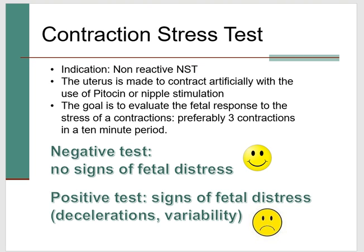Remember in our fetal heart rate monitoring lecture how perfusion to the fetus decreases as the contraction intensifies. A technically well done contraction stress test is going to be attaching mom to a fetal heart rate monitor, inducing contractions, and getting to the point where you can see 3 contractions in a 10-minute period. If I continue to have no decelerations and moderate fetal variability, I have a negative contraction stress test. There are no signs of distress. It is negative for problems.